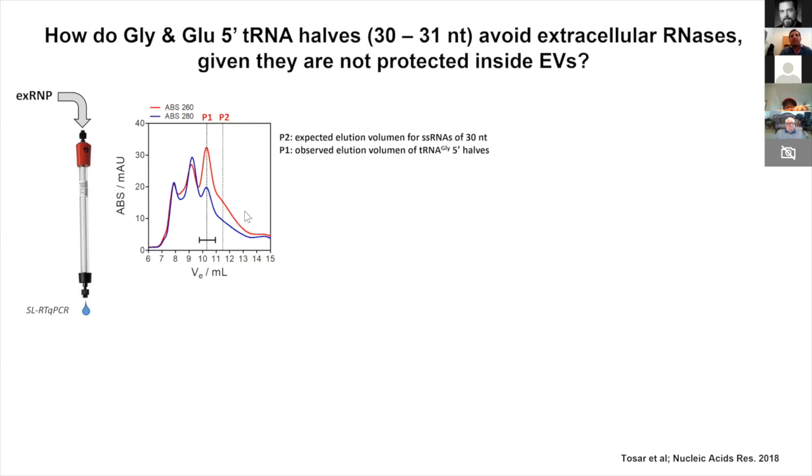The red curve is the absorbance at 260, which corresponds to the elution of nucleic acids. We see two peaks, which we call P1 and P2. Something important is that if we amplify the glycine tRNA fragments by stem-loop qPCR, they amplify exactly in these peaks. So in P1, we could detect these glycine tRNA halves. What's important is that P2 is the expected elution volume for a small RNA of 30 nucleotides, and P1 is twice that size, meaning that we had something bigger there.